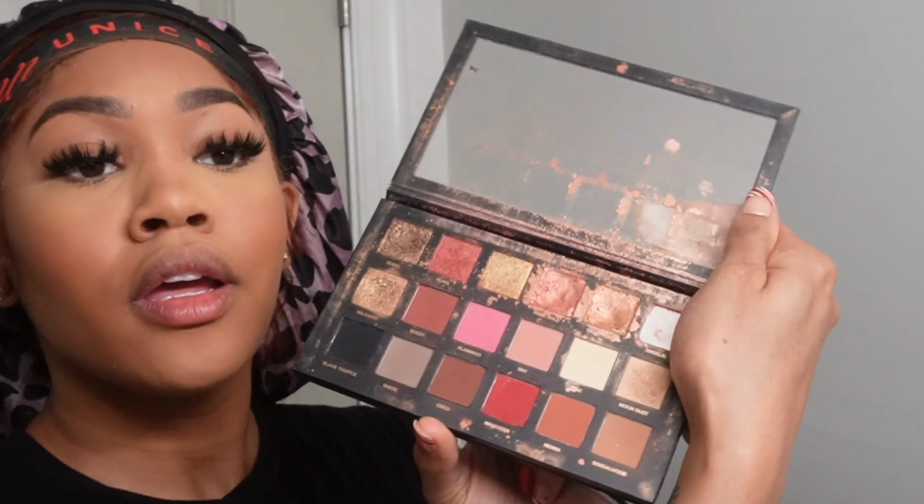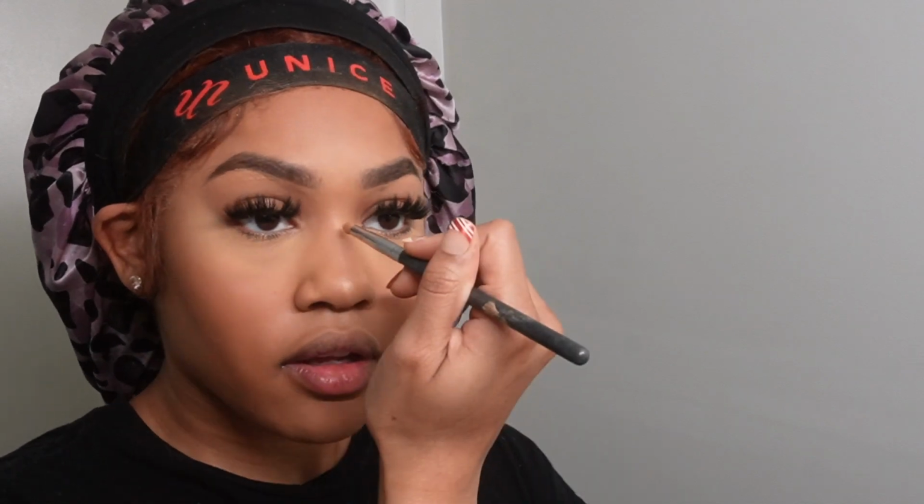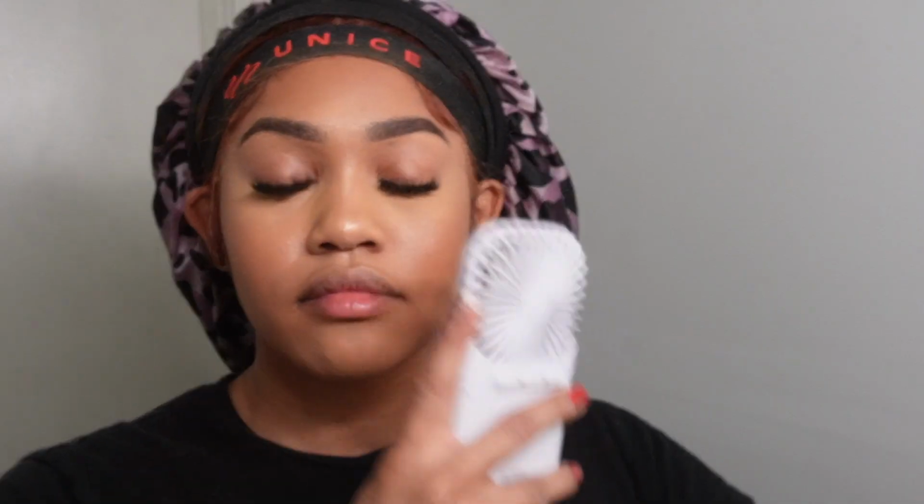Don't play with me. For my last few touches, all I'm going to do is add some highlight for my nose. I don't put highlight anywhere else other than my nose. I'm using this Anastasia, I think it's rose gold palette, and I'm going to blend that with my finger. And then I'm going to spray some all-nighter spray and use a fan to let that dry. And then I'm going to go in with my e.l.f. gel eyebrow gel, and I'm going to shade my eyebrows. Just like I said, it just gives a more flawless look.